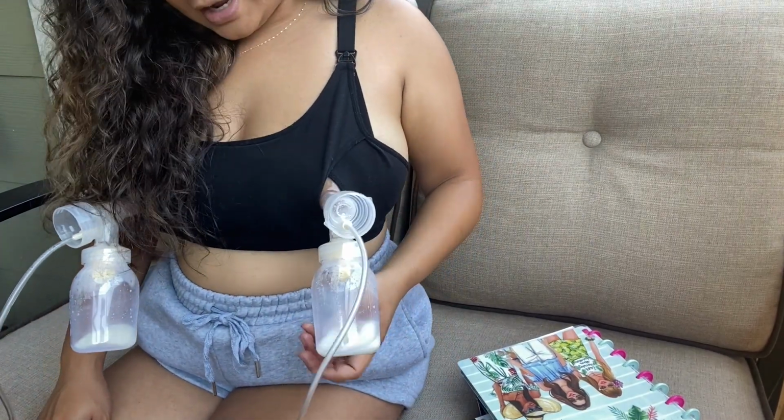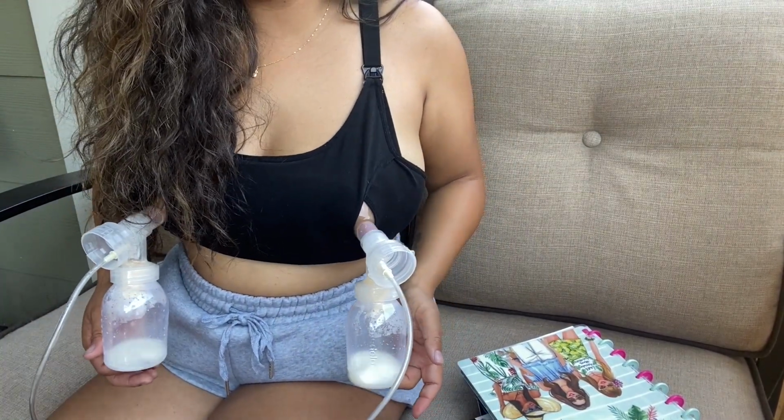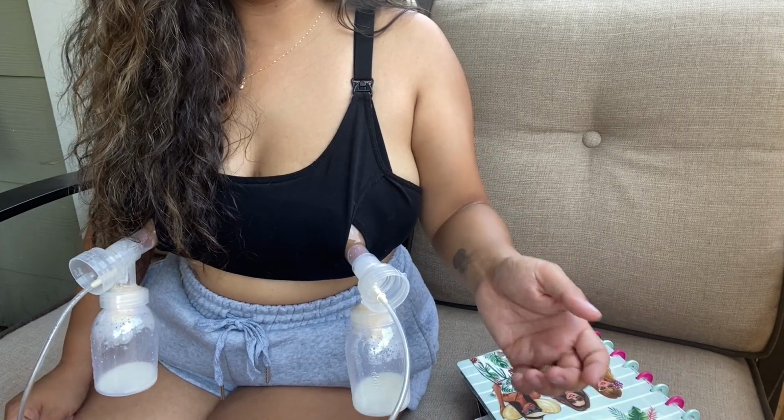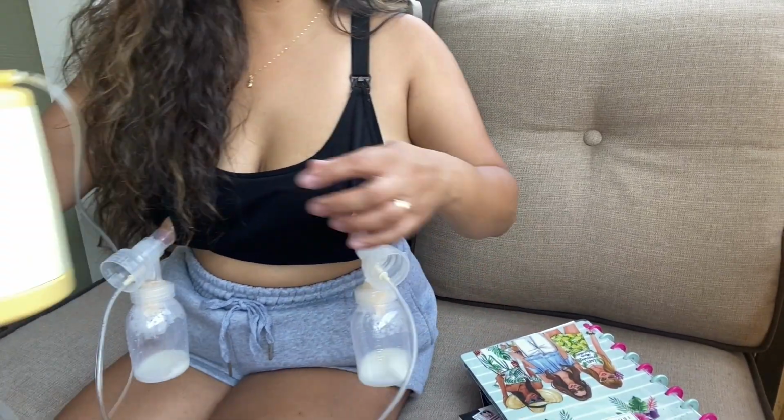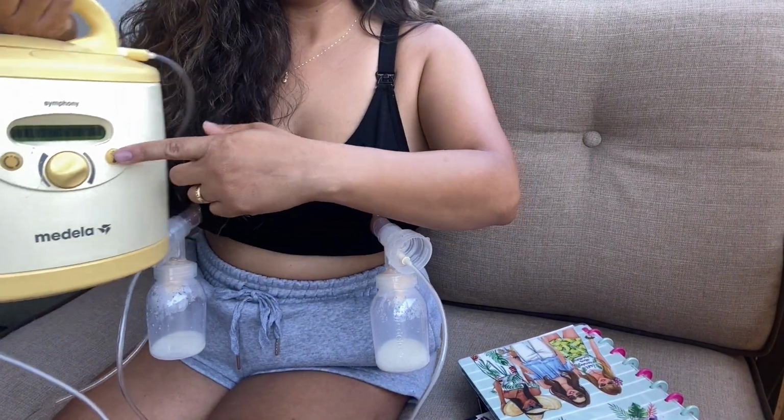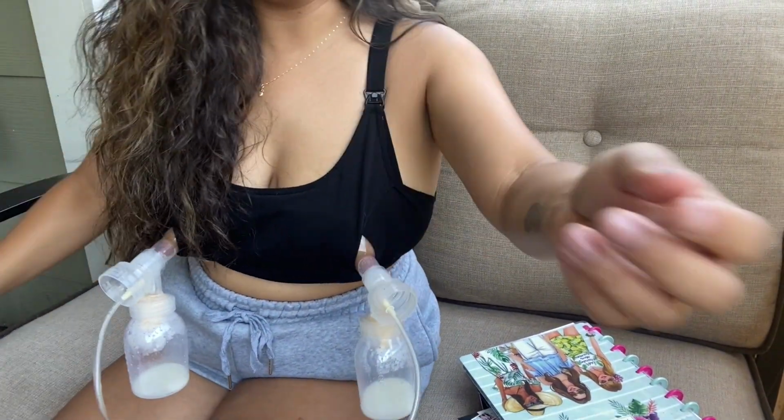As you can see down here, it's probably 2 ounces combined right now, and I've been pumping for, I want to say, about 15 minutes. I do use this letdown button a few times during my pumps just to see if I can get more milk out. But yeah, that's what I do. Normally my last pump of the day, when my daughter is at her father's house, I'll usually pump from the moment I wake up till my last pump is usually around midnight, and then I do it all over again the next day.